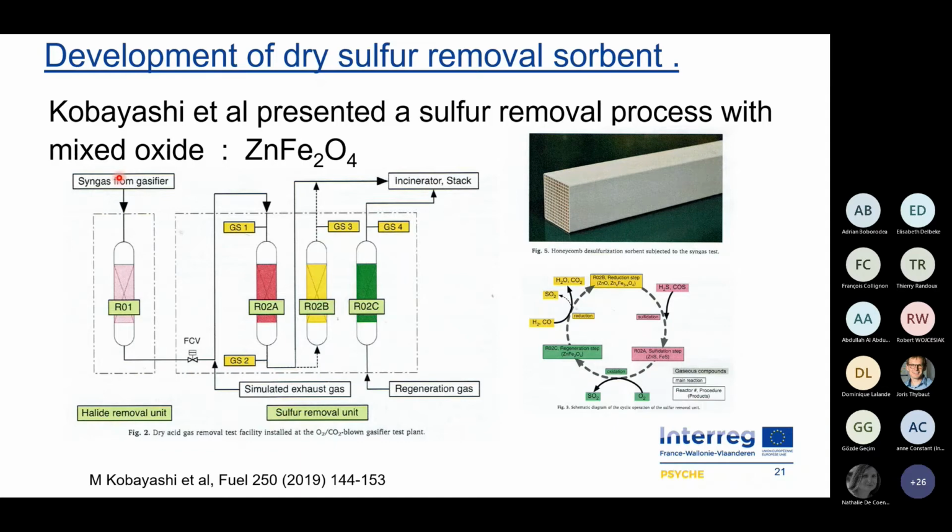Then a very simple flow sheet here. You have the syngas, which has to be cleaned. In these cases, it just has a halide removal unit. And then there are three reactors, where the first step is to capture the sulfur in this way. Once it's saturated, the system will be regenerated in a second reactor by some oxygen, and that will produce some SO2, which can be captured in another way to use the CO2 and to produce some sulfur. And the third one is the reduction of the system before starting the cycle.